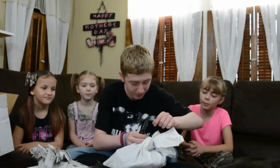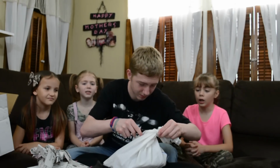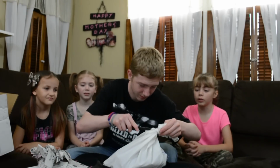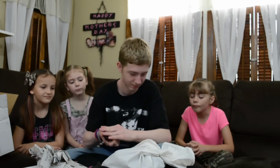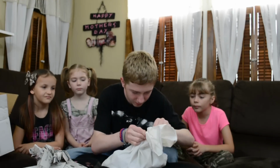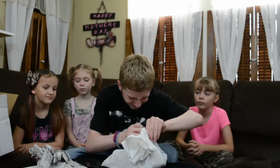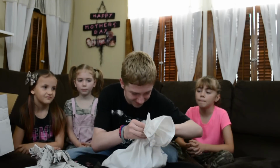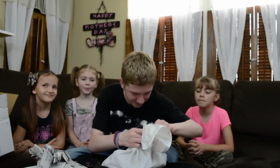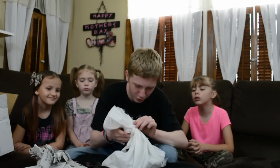Oh my gosh. The bag is made out of fabric? Oh. Let's just go with fabric. Yeah, it's fabric. You almost cut yourself when you're closing it. But next time you need to be a lot safer, okay?